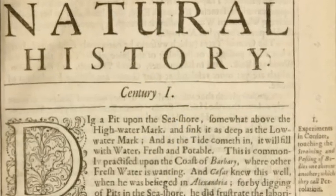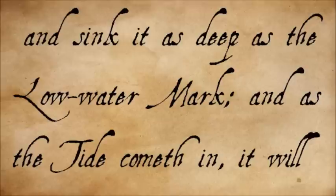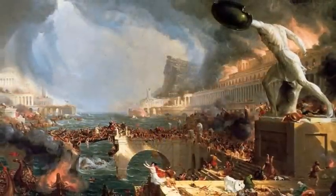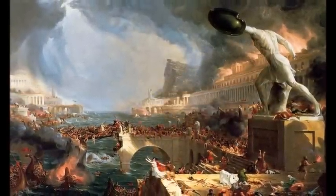The first sentence of the passage reads, "Dig a pit upon the seashore, somewhat above the high water mark, and sink it as deep as the low water mark, and as the tide cometh in, it will fill with water, fresh and potable." Bacon goes on to explain that this method of water purification saved Julius Caesar and his Roman army from thirst during the Siege of Alexandria in 47 BC.